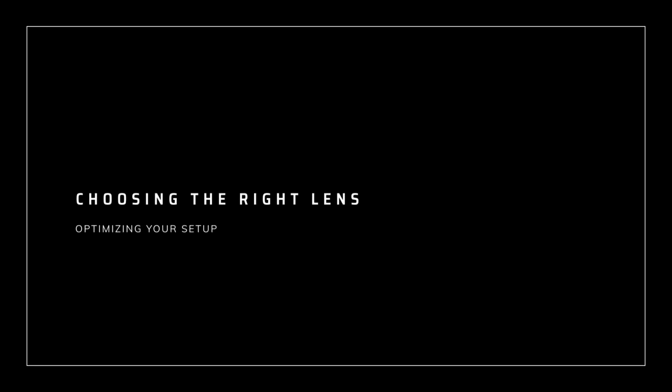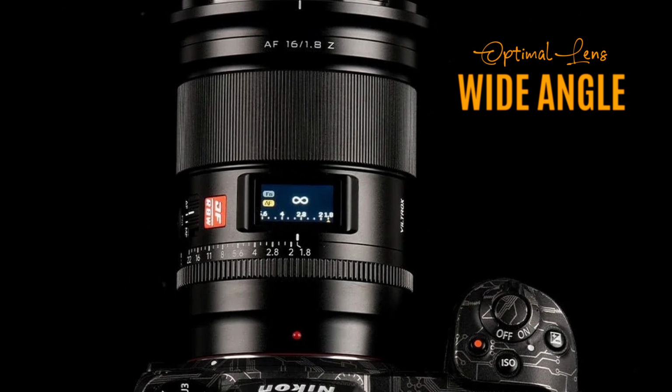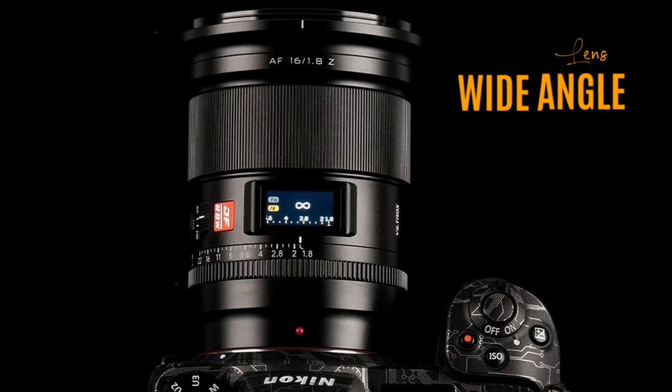Lens choice plays a bigger role in long exposure than most people realize. In a city, a wide angle lens is usually the best option because it allows you to capture more of the architecture, streets, and light trails in a single frame. A focal length between 14 to 35 millimeters works well for most urban shots.